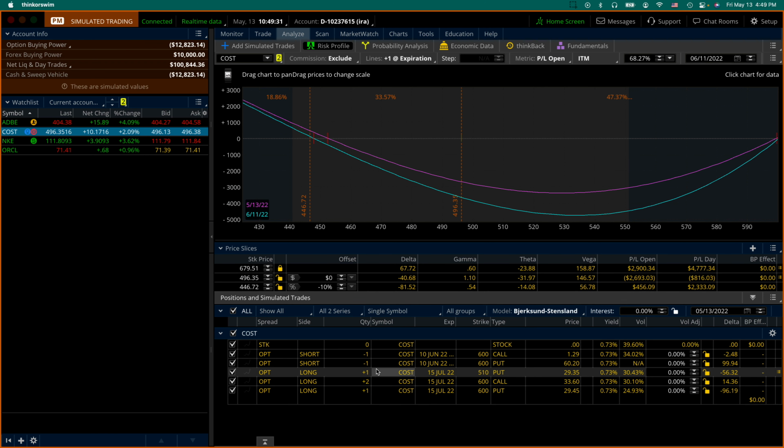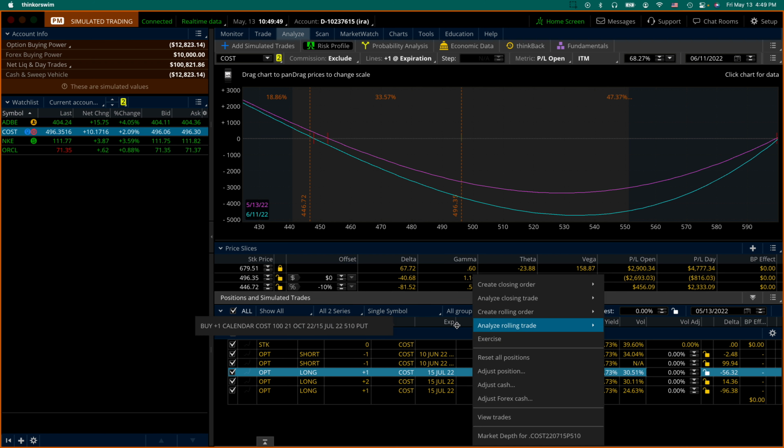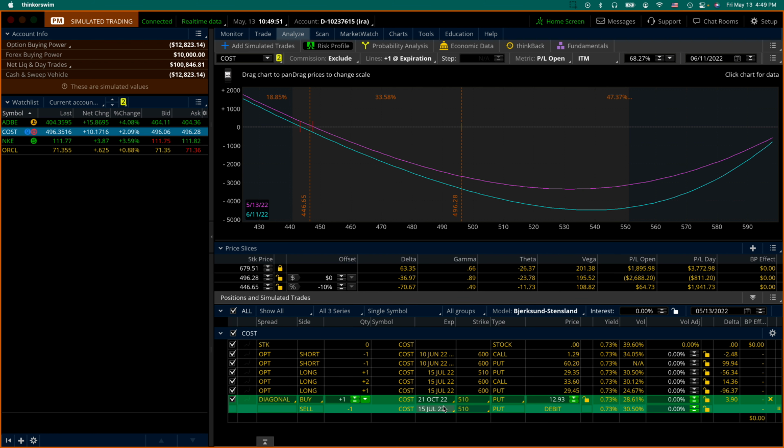Okay, now we have Costco here, and Costco is negative, and we have made plenty of money on this, but it's time to neutralize this again. We have 510 puts, and we can definitely lower this one. Analyze rolling by lowering the puts further down to 490.